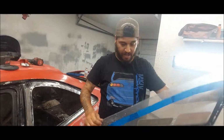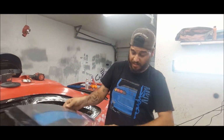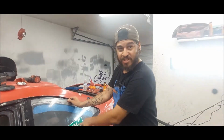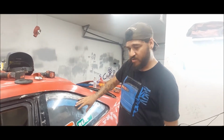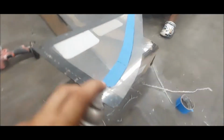We're going to wash her down real quick, set it with some paint, take some stickers off of it, and then we'll slap a CDG sticker on there. And then do the same for the other side. So let's get this painted and get it installed.